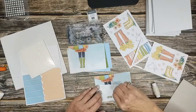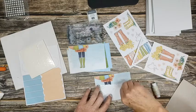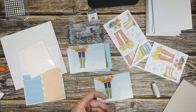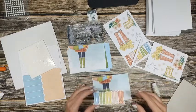Now, I don't know if you remember, this kit is a revamped paper pumpkin kit. But it was one of the very most popular.